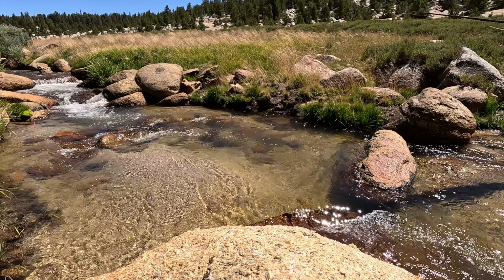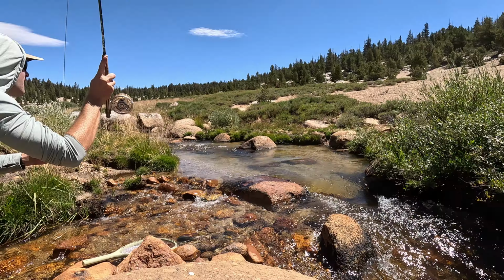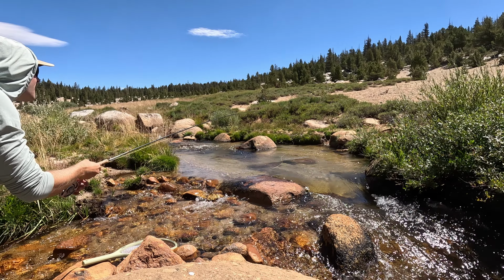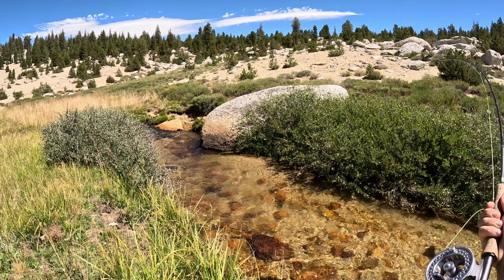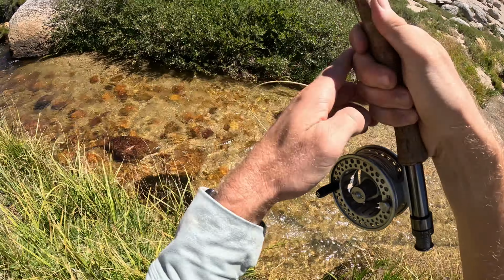By late morning, after spotting a number of fish, we are itching to break out the rods. There's an old adage in trout fishing that goes something like this. The easier the access, the tougher the fishing. The harder the access, the easier the fishing. Here in a windy alpine meadow, it's definitely proved to be true.